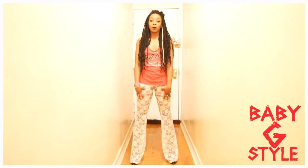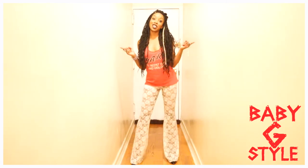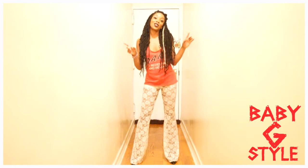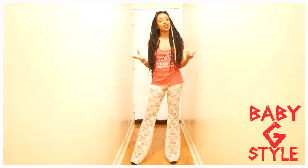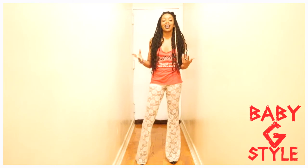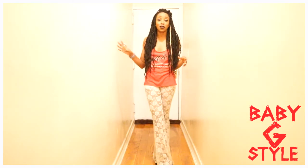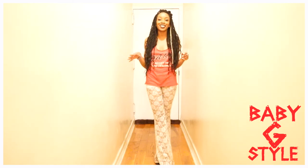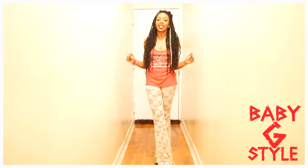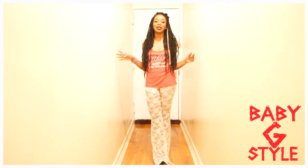Okay, so let's talk about my bell bottoms real quick that I totally did not get from Urban Outfitters, nor did I get this Dare shirt from Urban Outfitters. So this outfit is Urban Outfitters free. I got these a long, long time ago, before I moved to New York, and I've been in New York like 14, 15 years. I got them from Marshalls for like $7.99.